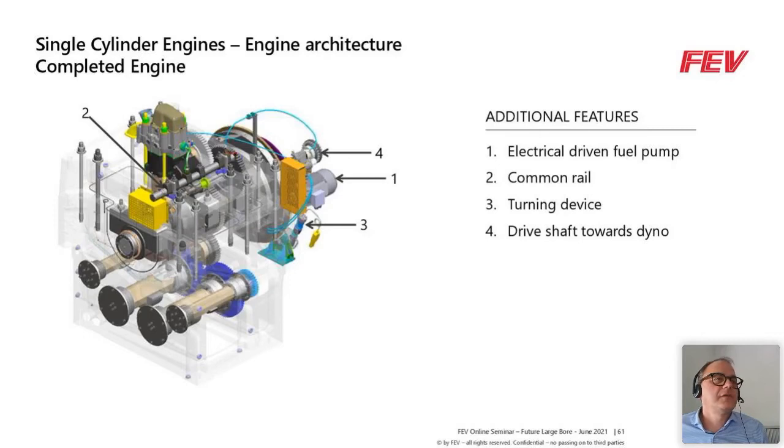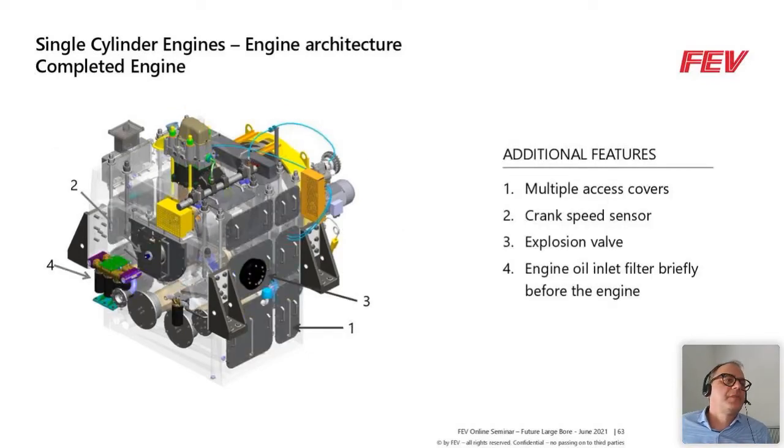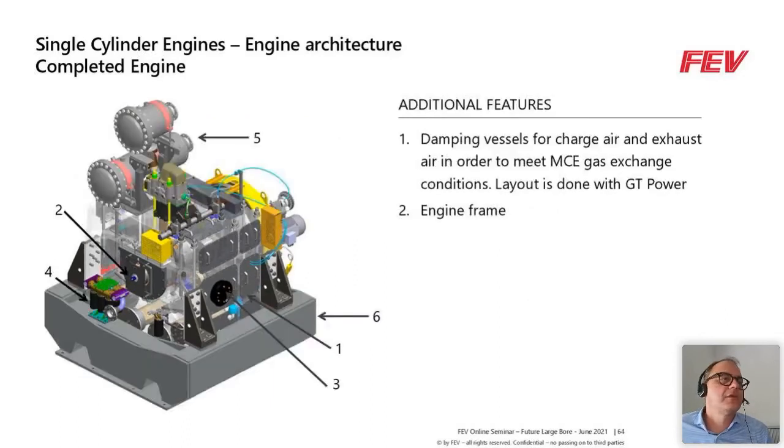So then we see the accessories around the single cylinder engines: electrically driven fuel pump, common rail system, turning device, and drive shaft through to the dyno. And then the flywheel cover, blow-by breather and engine feet get attached. And then we close this engine with the covers, attach the crank speed sensor, explosion valves, and engine oil inlet filter briefly before the engine is fully assembled.